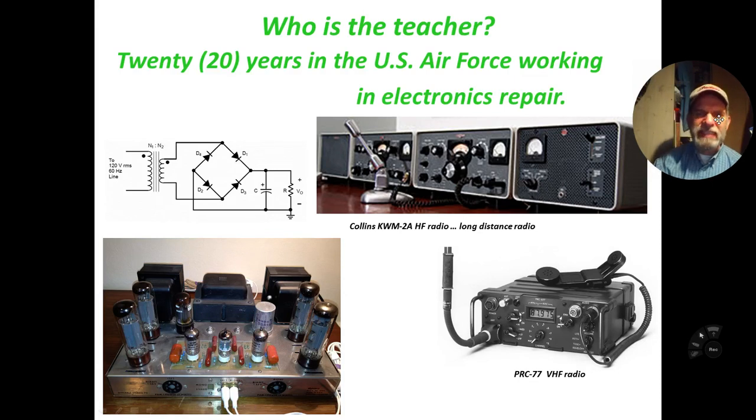I did 20 years in the U.S. Air Force, working in electronics repair. Yes, about 17 years I worked in electronics repair. Do you know this schematic diagram? What is this schematic diagram? Can you tell me? I don't study electronics. I love electronics. Still, kind of. Tell me.